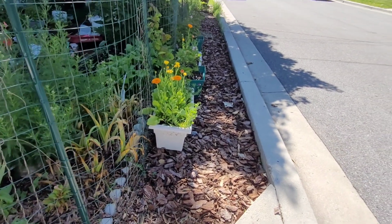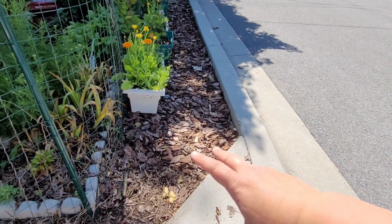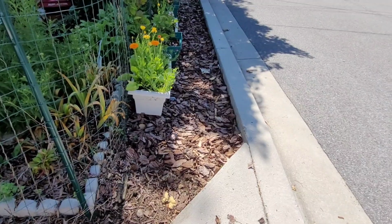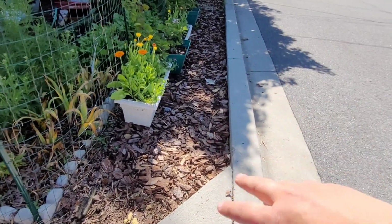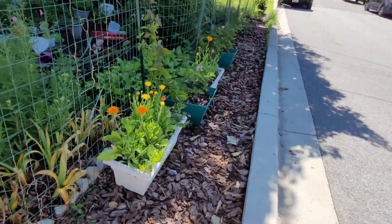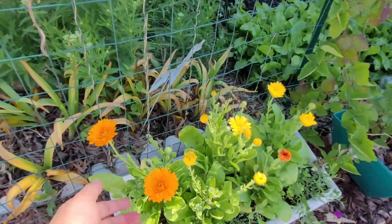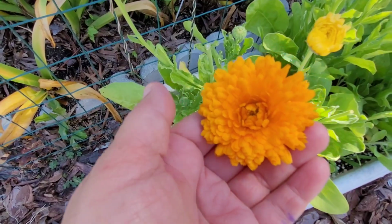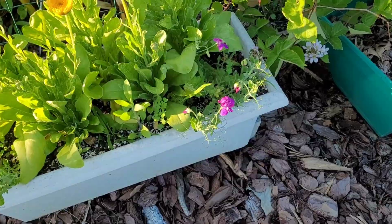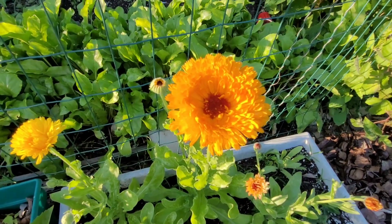If you recall, last year this area was full of weeds. There's like a sidewalk with gaps, like a stone area here that just has gaps in it and had weeds. So I put cardboard down and mulch on top to make it look homogeneous. That way I could put flowers out front. So these are my calendula flowers, which I use for medicinal purposes, but aren't they stunning? And look at these gorgeous sweet peas.